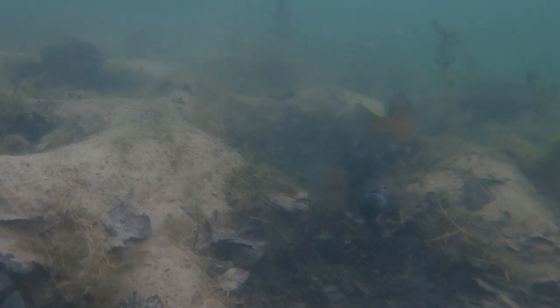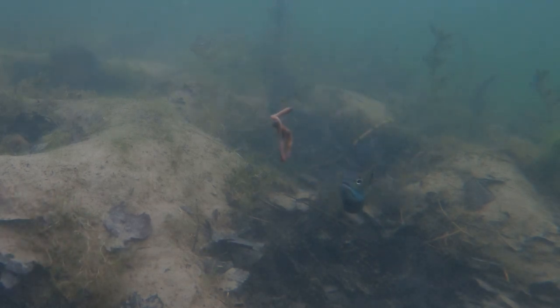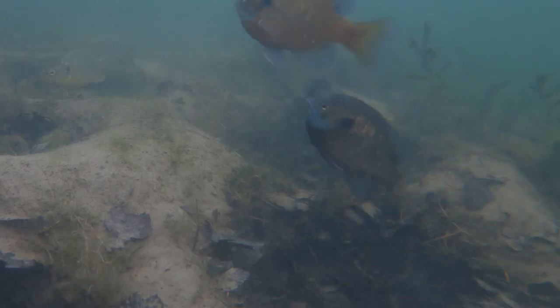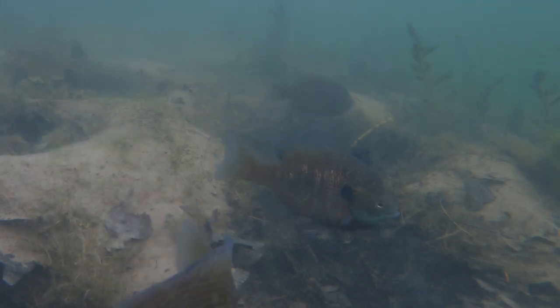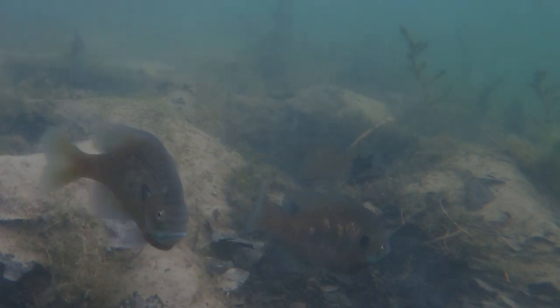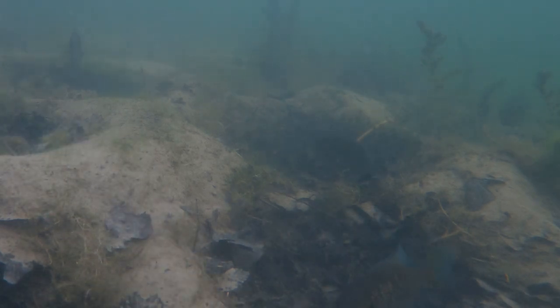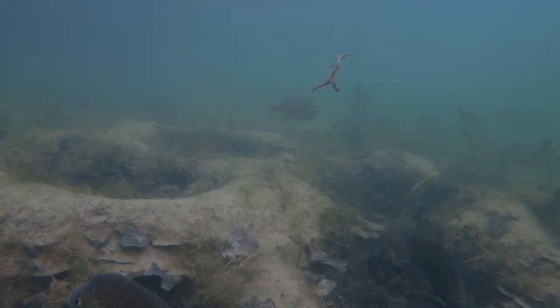You'll notice that they're trying to build a bed and protect their spot, claim their spot. So a lot of times in the first couple of days, you can drop a worm right in their face and they're not even concerned with it. A lot of times if they do grab it, it's really just to kill it or get it out of their bed. Where a shellcracker would have eaten it, the bluegill are just trying to guard the bed.